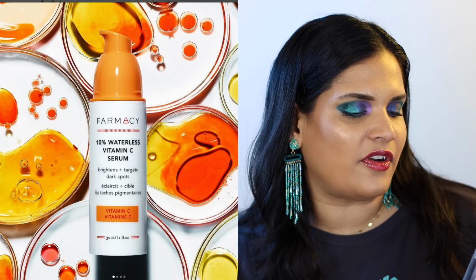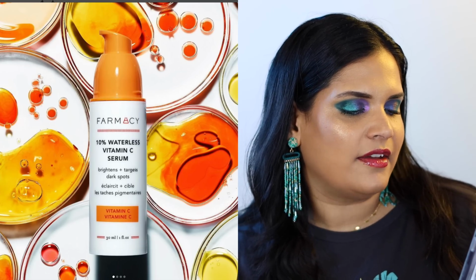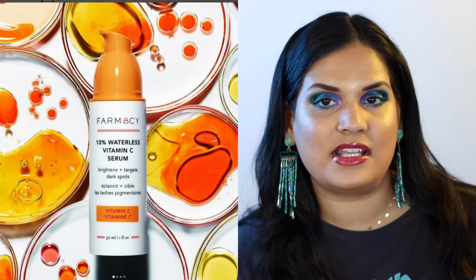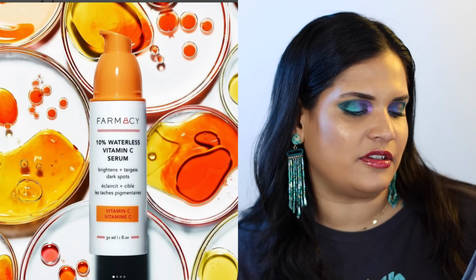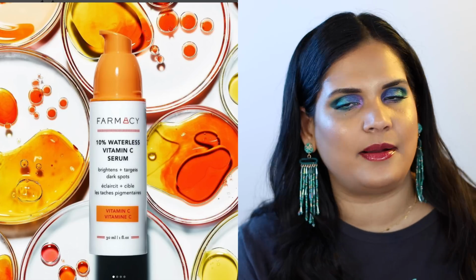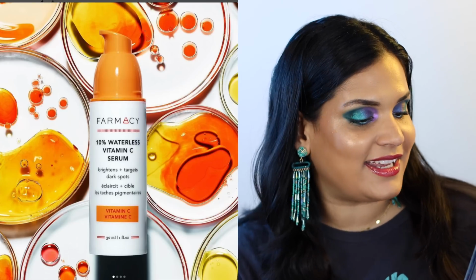Next, we have a new launch from Pharmacy. This is the Waterless Vitamin C. Visibly brightens, targets dark spots, and reduces hyperpigmentation. Powered by waterless technology for maximum stability and potency. $50. I think this is going to come to Sephora soon. I'd be curious to try it. Pharmacy is one of my favorite skincare brands.